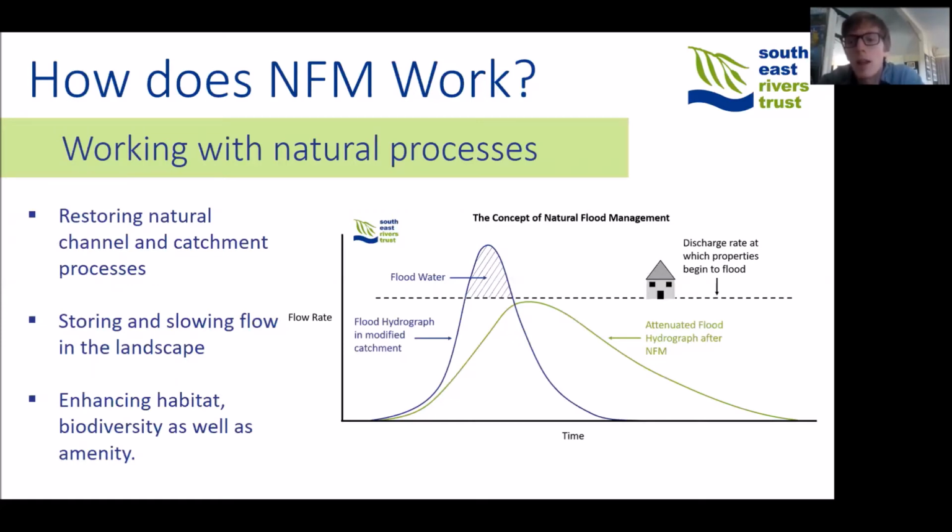By holding back and delaying flow in the minor tributaries, we can relieve the buildup of congestion, in this case flooding, downstream. This figure shows this concept of how natural flood management can impact the flood hydrograph. The hydrograph shows the amount of water passing a particular point, in this case a river where it passes through a town over a period of time.